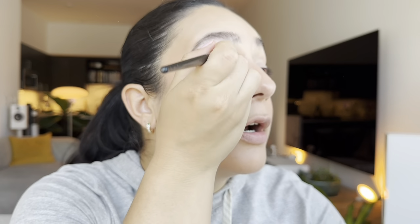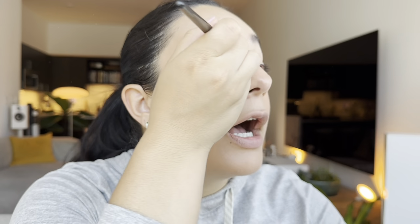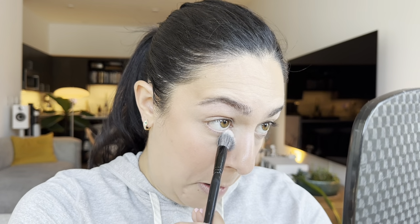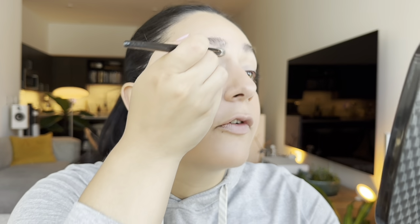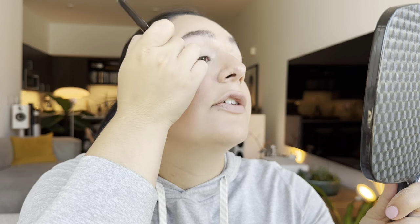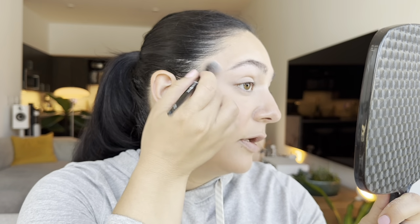To set my eyes, I'm going to be using the Givenchy powder, and it's in the shade 3, which is the more rosy color. And then before I go in with the powder, I'm going to remove any of the product that's settled into my under eye lines, and then I'll go ahead and set it. And then I'll do the same thing for my upper eyelid. I want to make sure that I also set this, so it's a nice canvas for the eyeshadow that I'm going to use in just a little bit.